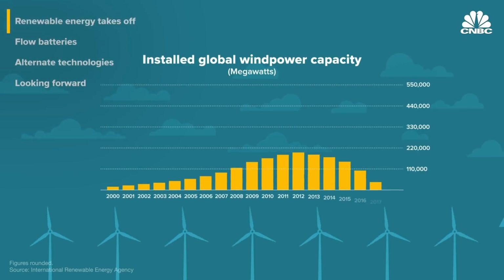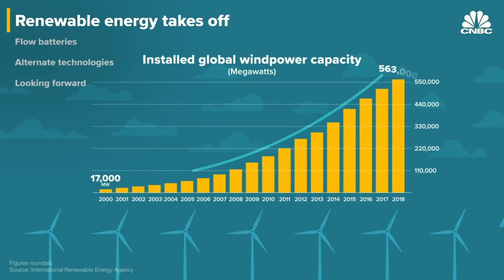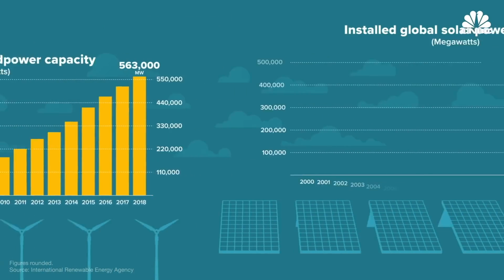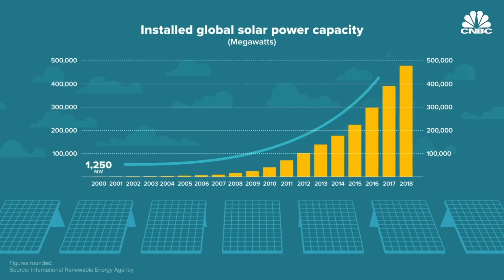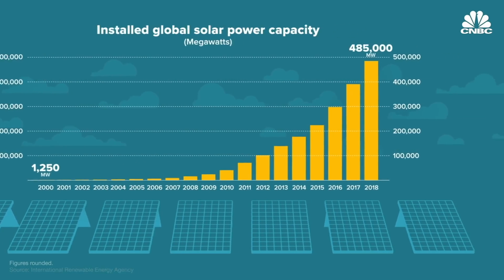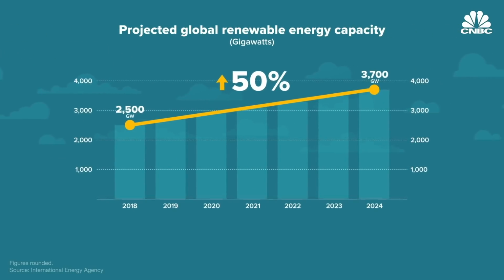From 2000 to 2018, installed wind power grew from 17,000 megawatts to over 563,000 megawatts, and solar power grew from a mere 1,250 megawatts to 485,000 megawatts. And it's not stopping there. Renewables are expected to grow an additional 50% over the next 5 years. We know today that solar PV and wind are the least expensive way to generate electricity.